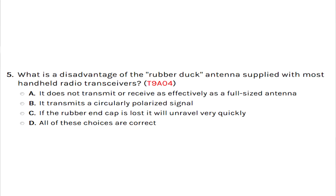That's what happened to that lady, right? She was nibbling on her antenna. Yeah. It unraveled and shocked her. Actually, it got next to one of her fillings, and that's what caused the danger.